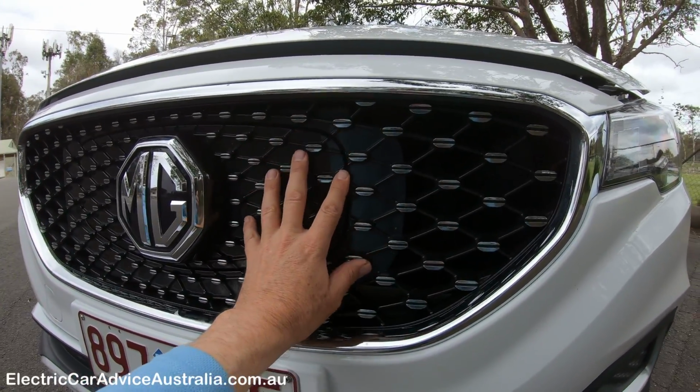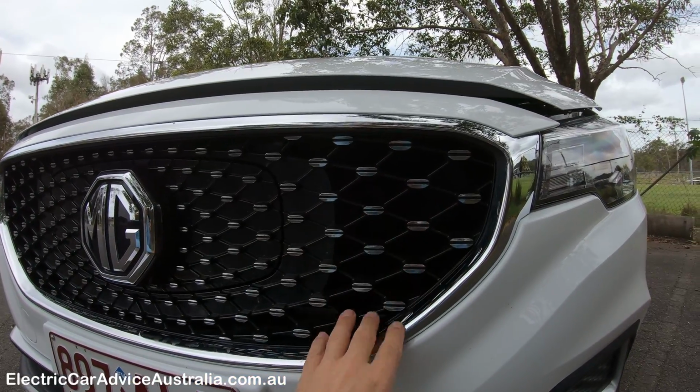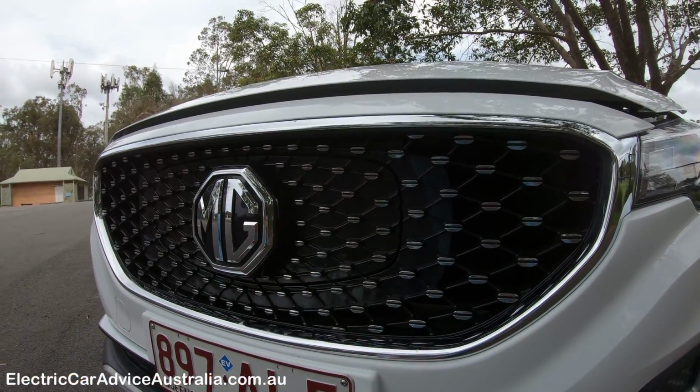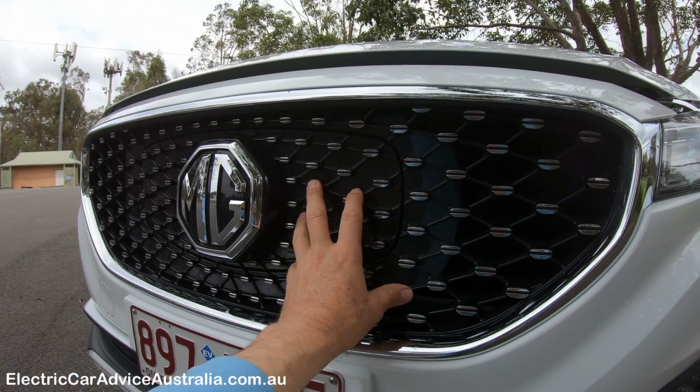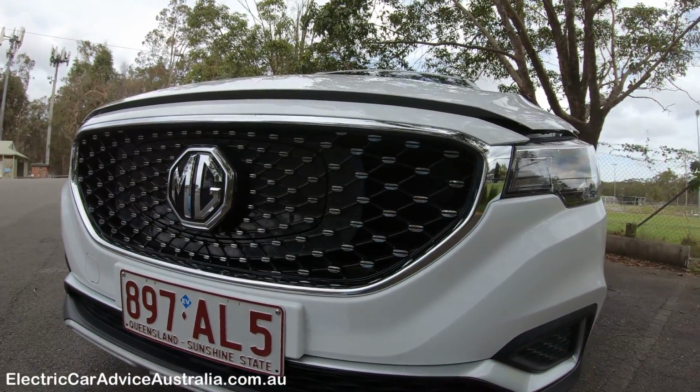Other thing was this grille. I wasn't a big fan of this. It's closed in here but open there for the cooling radiators. I was really worried about all the bug spatter and all that sort of stuff, but it hasn't been too bad. It's not as bad as you would think. So a little brush just keeps that clean.